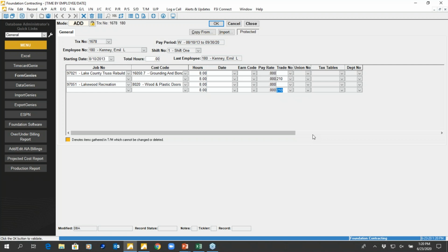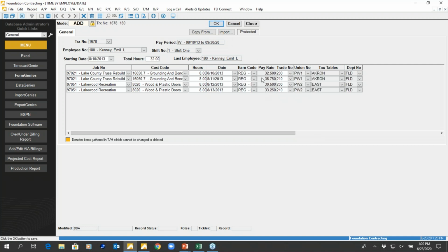Now, what's nice about the system is we talked about the job setup, where Fringe Benefit Group comes into play from a setup perspective. But then when I go to save this time, I can literally have a gentleman or a gal work in multiple jobs, multiple counties, multiple states, multiple pay rates. So it relieves the client from having to do a lot of manual labor tracking.